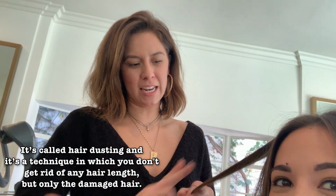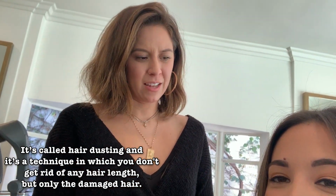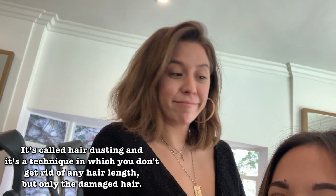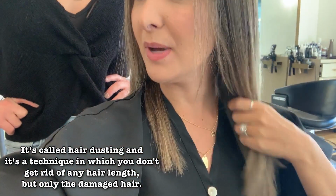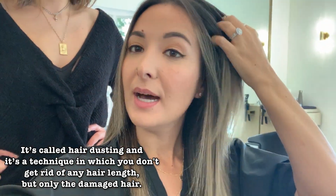God, I guess there is probably a name for it. Okay, I'll look up the name. They kind of take the shears and cut off the dead ends in the middle. I don't know, it's like a slide cutting. I'll let you guys know. We'll put it in the comments. Yeah, we'll put it here what it is, but it looks so much better. It's so healthy. I'm obsessed.